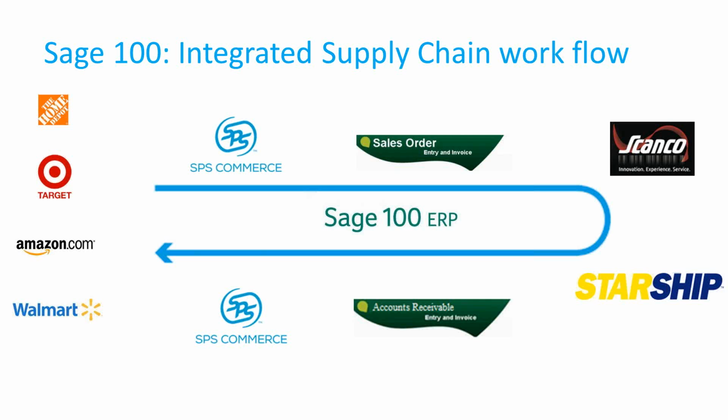So to walk through the workflow, an order is going to come into the SPS Commerce solution. SPS is then going to pass the data into sales order data entry within Sage 100. Scanco is then going to pick it up, pick and pack the goods, scanning the barcodes and identifying what's on those orders, and Devin's going to walk you through that piece. Then he's going to pass it over to Caroline, where she's going to actually ship the goods, and the truck's going to go out and send those goods to the big box retailers. The invoices are going to be created and sent over to SPS, and then SPS takes those invoices and sends them out to the individual trading partner.